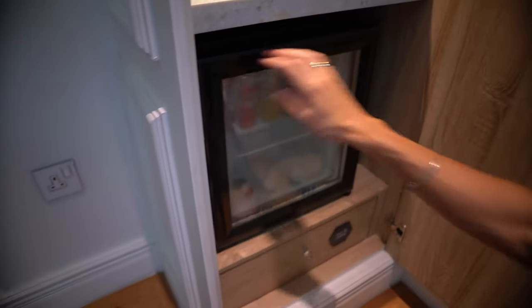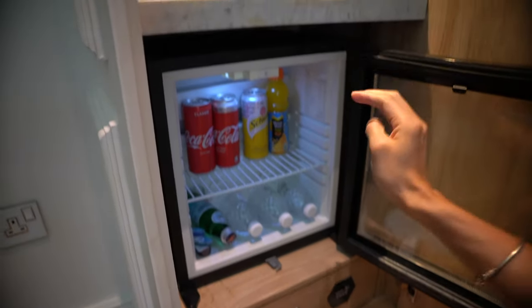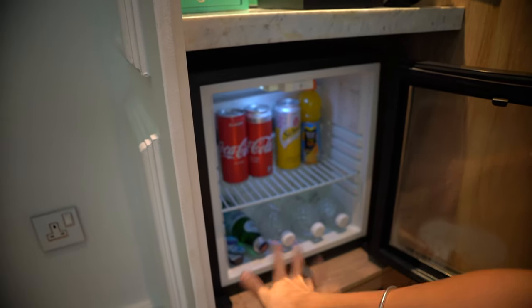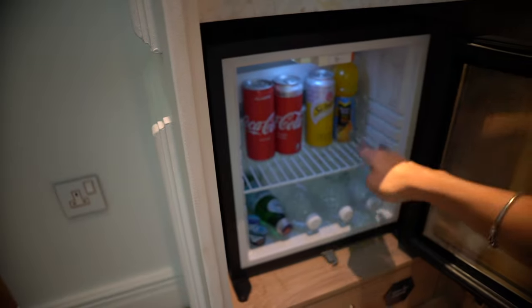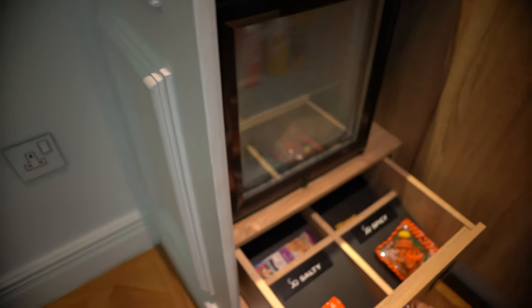So inside this mini fridge is where we are able to enjoy all this free of charge, including the mineral water and all the mixes, as well as the orange juice and the carbonated drinks. Okay, let's see what's inside here.